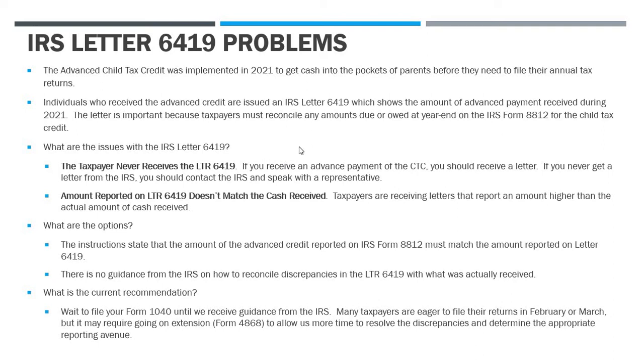If you received an advanced child tax credit, you have an advance payment during the year, you should get a letter. And so I'm seeing a lot of clients already that know they received advance payments, but they're not getting a 6419 letter. So now the issue is, well, how do I complete my 8812 form if I don't have the letter? If you're in this position, unfortunately, you've got to call the IRS.